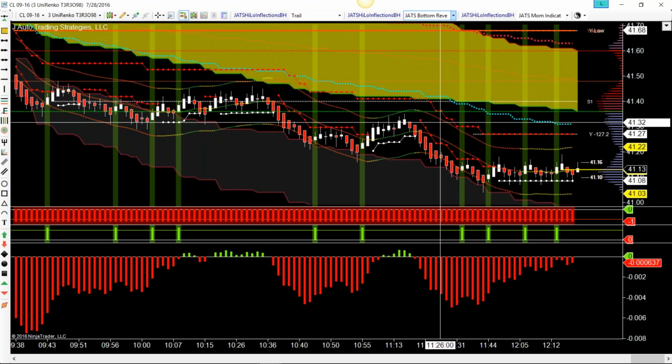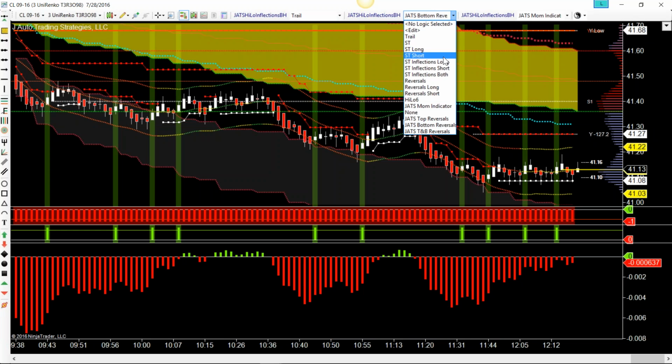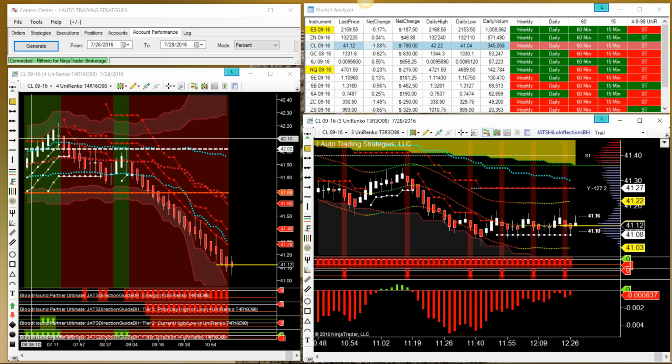So what Bloodhound lets you do is reconfigure everything while the market data is streaming in, and you can see the signals just pop up and generate with just a few mouse clicks. So it's a tremendous overhead that's completely eliminated. So it allows you to work a lot faster.